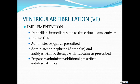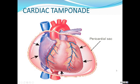So now we're going to talk about some of those other things that caused some problems for these MI patients. Okay? And the cardiac tamponade was the next thing, and this is just showing you what it looks like.